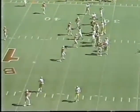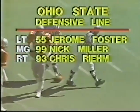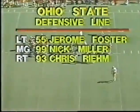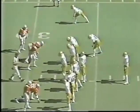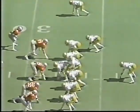And we have flags all over the place. 5 yards. Ohio State starting today, Jerome Foster, Nick Miller, and Chris Reen up front. Ben Lee, Mike DeAndrea, Glenn Cobb, and Marcus Merrick, your linebackers. 3rd and 17 for the Seminoles. The line of scrimmage is their 28. Quick drop. And Stockstill is caught behind the line by Nick Miller for Ohio State.